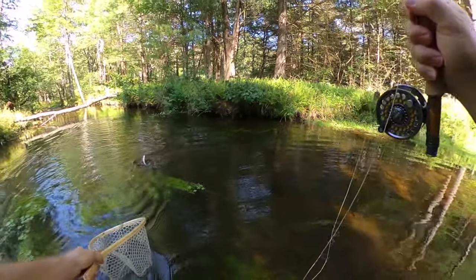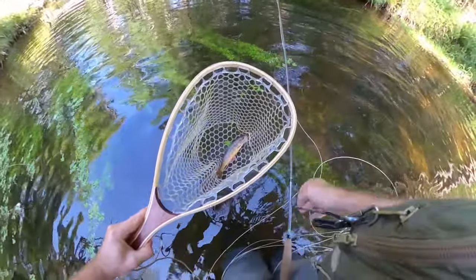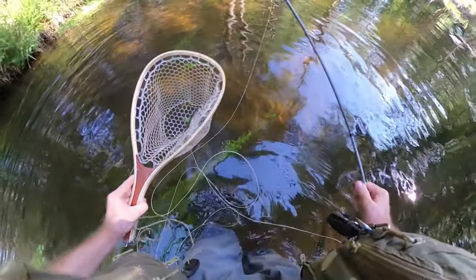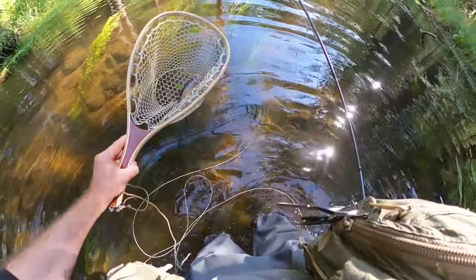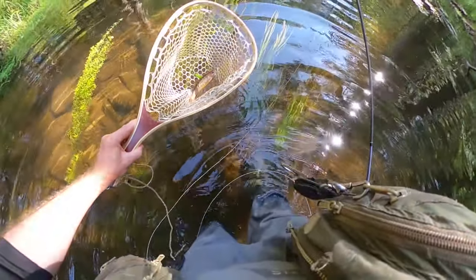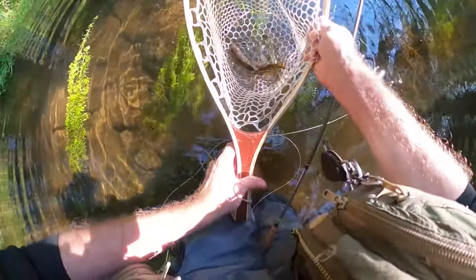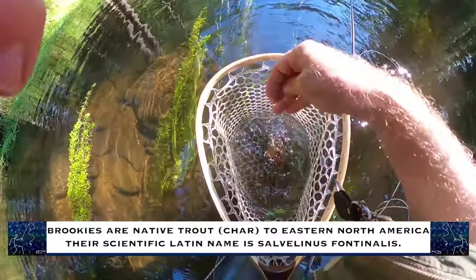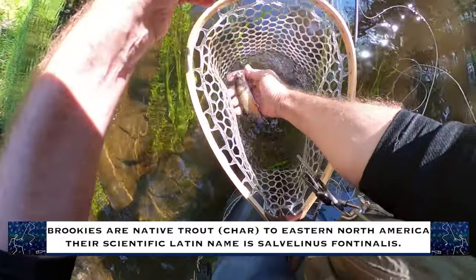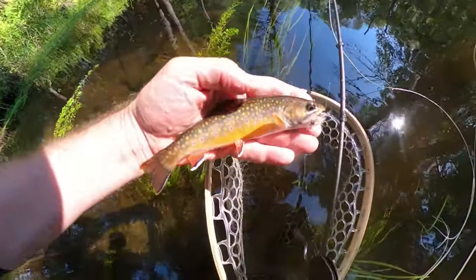Cool. Nice color in this guy. It's like the first male. Let's take you in the sunlight. Examine you properly like a fine brook trout should be. That's cool. Look at that. Look at those colors. Gorgeous, gorgeous. Just stunning, look at that. Wow. Beautiful, beautiful, beautiful.